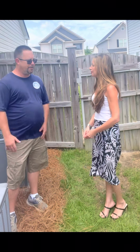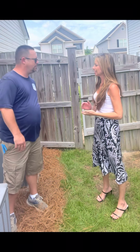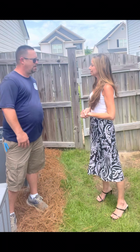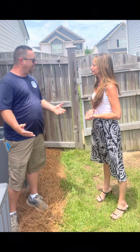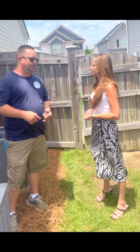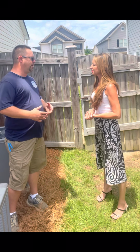How long do the units last typically here? Normally in our area, we see anywhere between 10 to 15 years if properly maintained. Okay, and what do you recommend as far as people taking care of their units? We recommend having your unit serviced twice a year, once in the spring, once in the fall, before major seasons, obviously. That way we can find anything that might be a nagging problem for you all summer long. We can go ahead and nip it in the bud before the change of the weather.